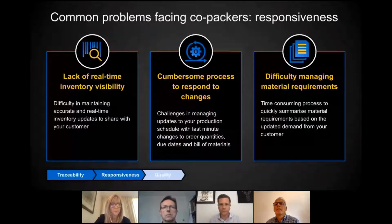Next, we're going to be looking at some of the challenges we see as it relates to responsiveness. Some of the ones that we've discussed earlier is around that lack of real-time inventory visibility, which makes it difficult to maintain updates and share this with your customers. The second is around the cumbersome process to manage updates to your production schedule. So when you have last minute changes to demand, whether it's the due date, change of bill of materials, or the quantity, being able to respond quickly. The third is around the time-consuming process to quickly summarize material requirements based on the updated demand from your customer. So in the following slides, I will go into a few examples on how Nulogy solution is used by co-packing customers to address these challenges.